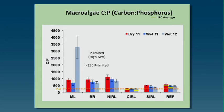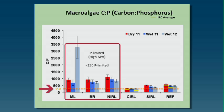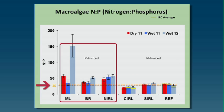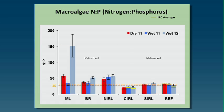Very similar pattern with phosphorus. We see values very high, above 250, indicating very strong phosphorus limitation in the northern segments of the IRL. We see the same thing in the nitrogen and phosphorus ratio. Again, a very different scenario between the north and the southern Indian River Lagoon. Much more P-limited in the northern area.